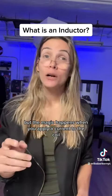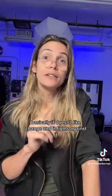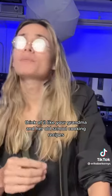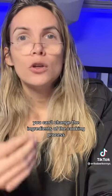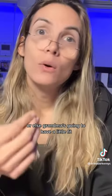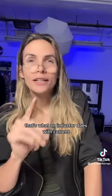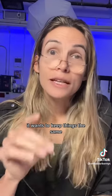You see, an inductor has this unique property of resisting changes in current flow. Basically, it doesn't like change and it fights against it. Think of it like your grandma and her old school cooking recipes. You can't change the ingredients of the cooking process, or else grandma's going to have a little fit, you understand? That's what an inductor does with current. It's your grandma. It wants to keep things the same.